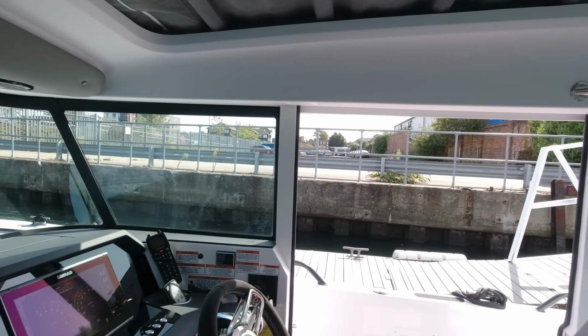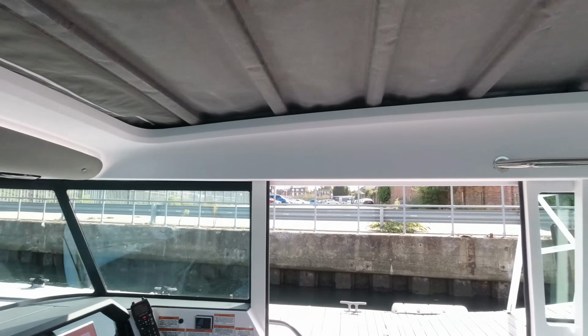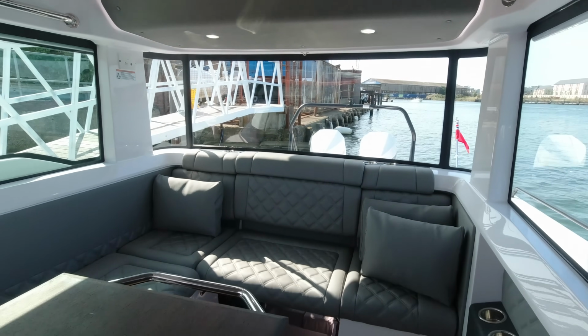If I put some lights on, you can now see we've got the feature LED lighting running around the roof here and on the aft end as well. Just really brightens up the saloon here.